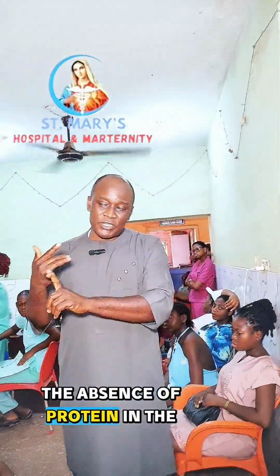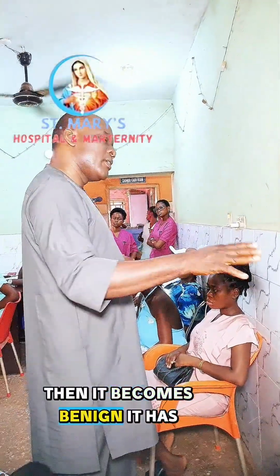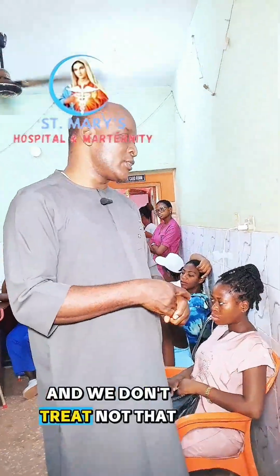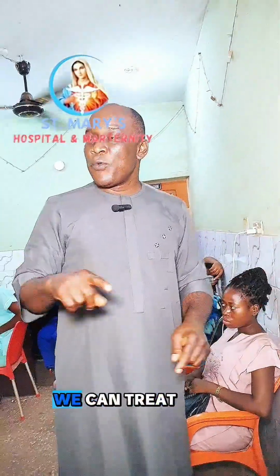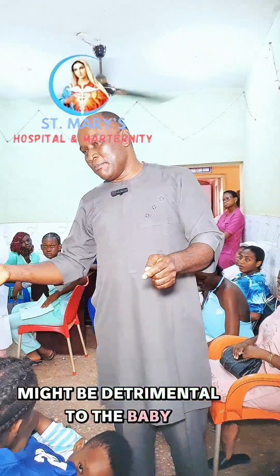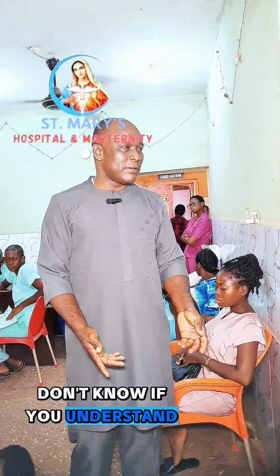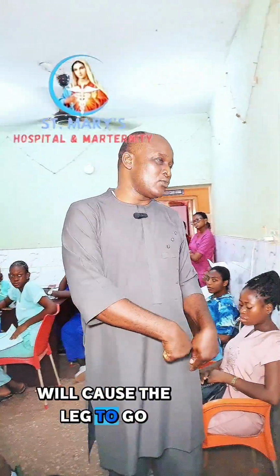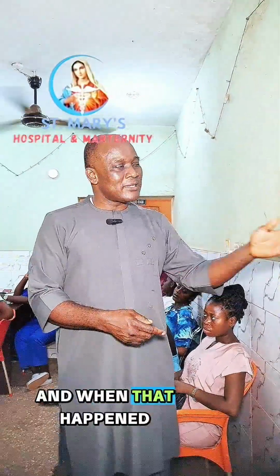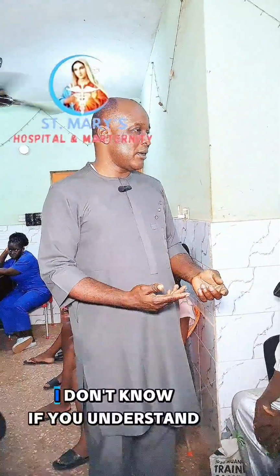But in the absence of protein in the urine and in the absence of hypertension, then it becomes benign. It has no tendency to cause problems, and we don't treat. Not that we cannot treat, we can, but the consequences of the treatment might be detrimental to the baby. Even if you give the woman a drug, the leg will go down. But giving her that drug might compromise blood supply to the baby. And nobody wants to dry a leg and kill a baby. It doesn't make sense.